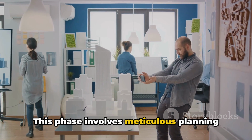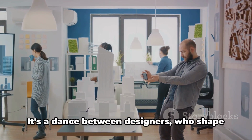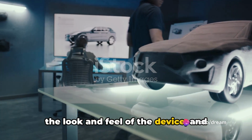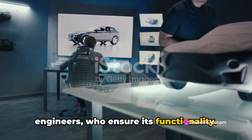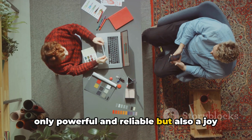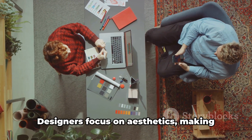This phase involves meticulous planning of both hardware and software. It's a dance between designers who shape the look and feel of the device, and engineers who ensure its functionality. Together they create a device that's not only powerful and reliable, but also a joy to hold and behold.